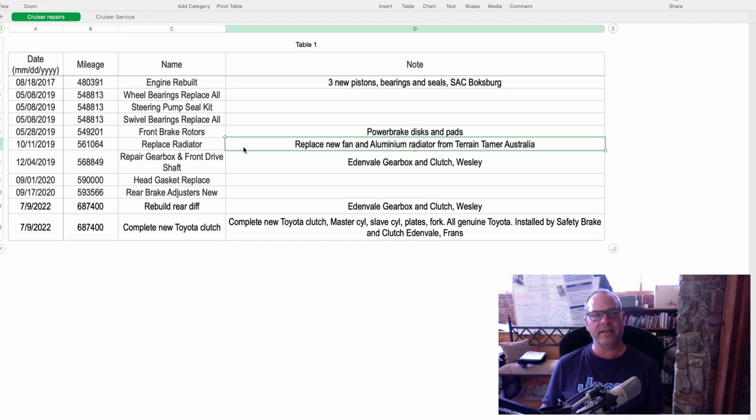Then I replaced the radiator with the new aluminium one from Terrain Tamer. Strong gearbox, strong cooler. It's not going to crack or break or anything. It's got very good reviews, and it's been doing its job now for 140,000 kilometers without any issues at all.